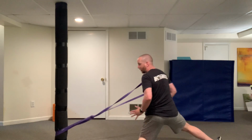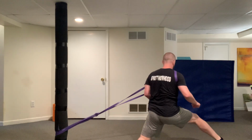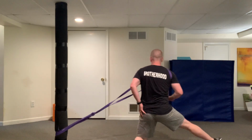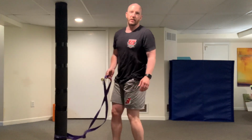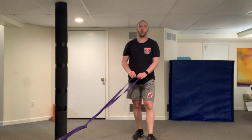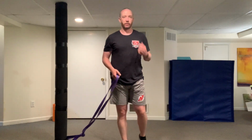So again, you can see I'm gonna collapse down a little bit and then rotate up. Rotate up. So I'm using this hip to drive myself up. Okay, that's the first exercise we're gonna go through. The second one, we call a wide stance short shuffle, okay?